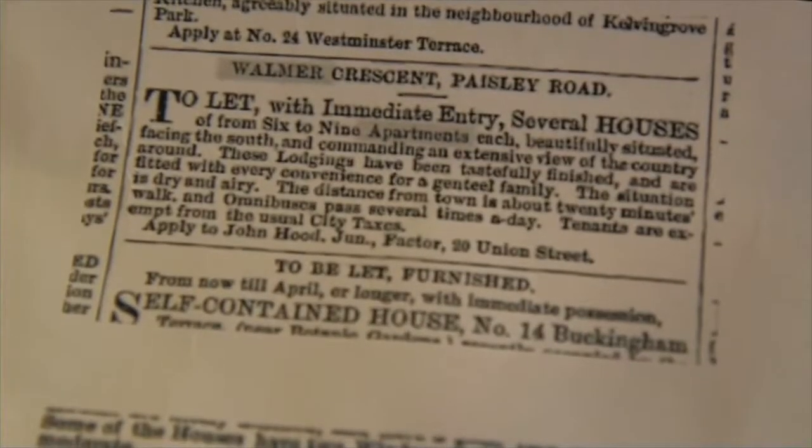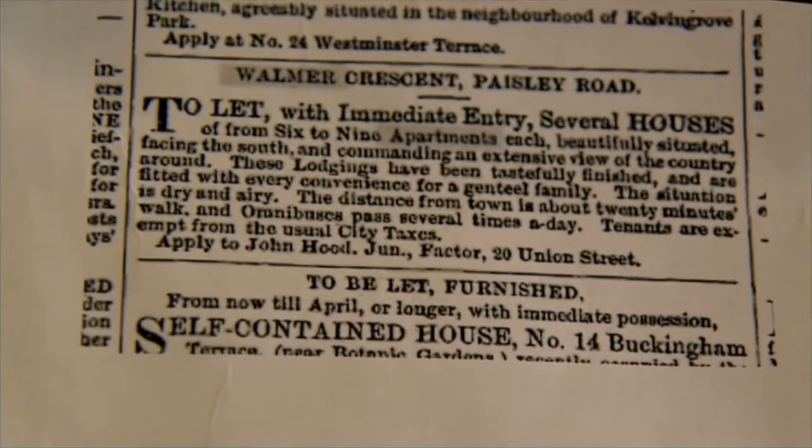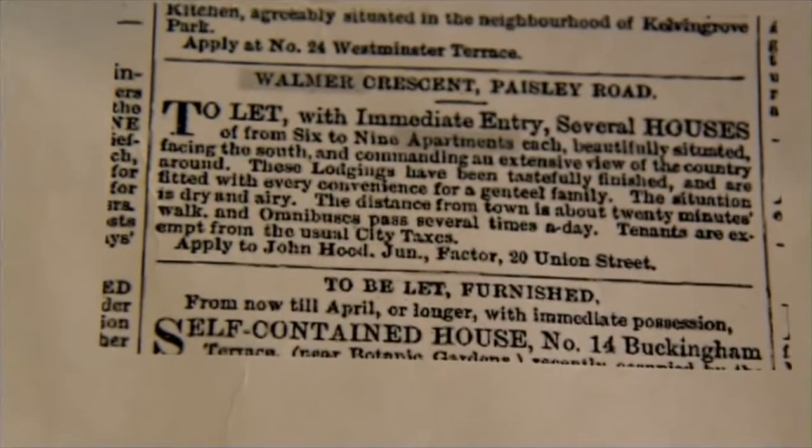To let, with immediate entry, several houses from 6 to 9 apartments, each beautifully situated facing the south and commanding an extensive view of the country around, are fitted with every convenience for a genteel family. The situation is dry and airy. These were big, well-appointed residences when they were built, although they were flats. I mean, they had internal toilets, which was very unusual at the time. You say they're very sizable apartments.